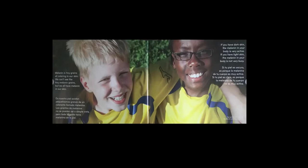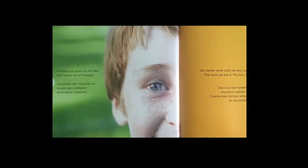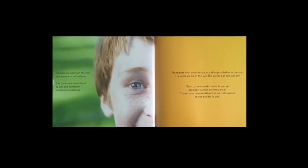If you have dark skin, the melanin in your body is very active. If you have light skin, the melanin in your body is not very active. Freckles are spots on the skin that have a lot of melanin. No matter what color we are, our skin gets darker in the sun. The more we are in the sun, the darker our skin will get. Melanin's most important job is to protect our skin from sunburn.